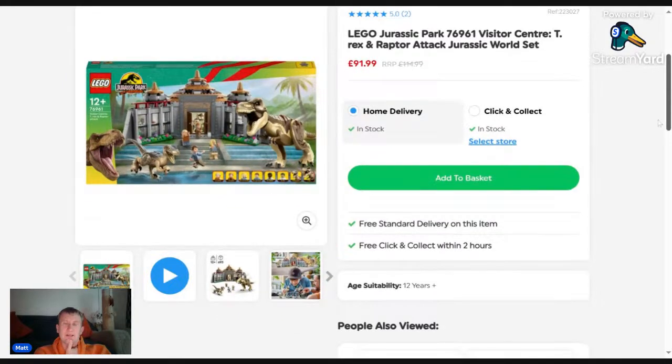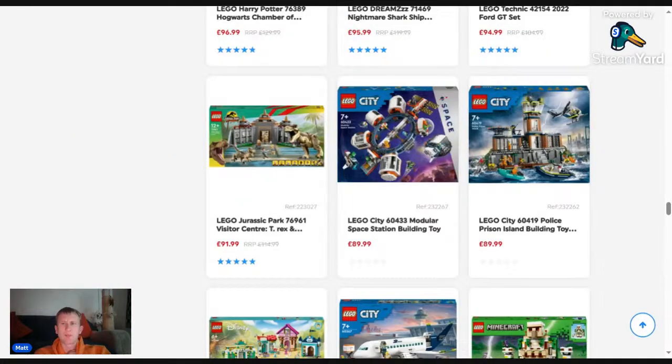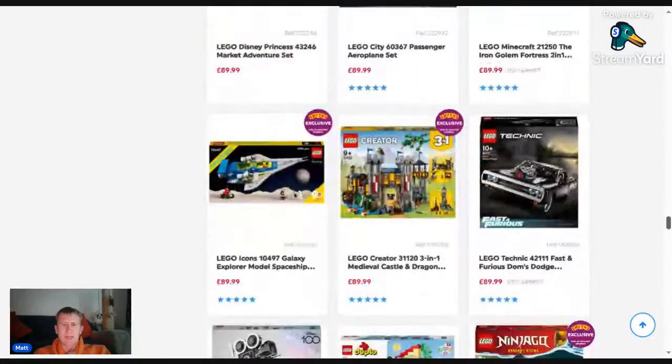So again, free click and collect within 2 hours or free standard delivery, but you're not going to get it in time for Christmas. So if you are thinking of getting a rather large Christmas gift, you're going to have to go into store for this one. That one does come with very good minifigures. We'll have a look at that on the Lego website after. It's just easier to zoom in.